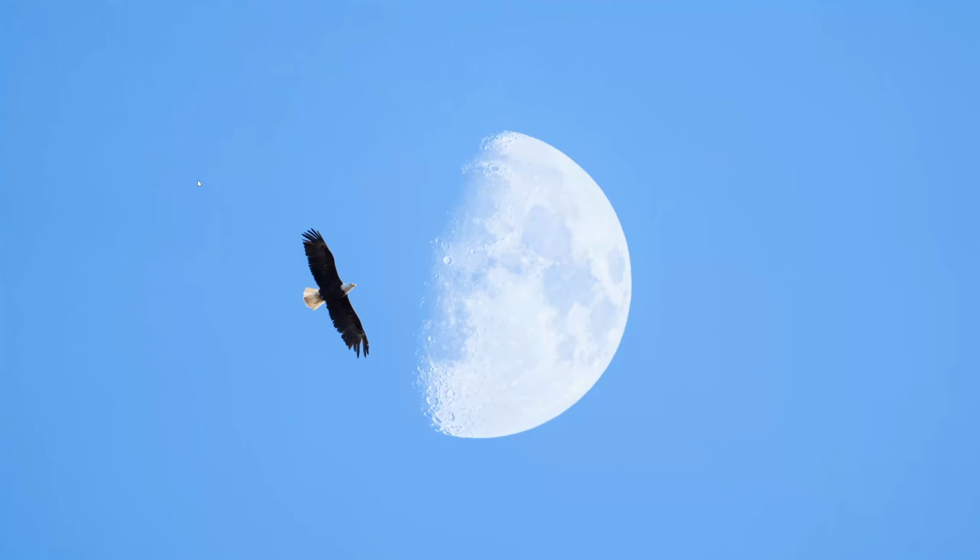Yeah, and here's another one. This is obviously an eagle and the moon in the middle of the day. And this is a composite, I must admit. This is 2 shots. I had one that pretty much was this photo, but the moon obviously wasn't quite as in focus. So I just took another photo of the moon and blended them together. And that's what that looks like.